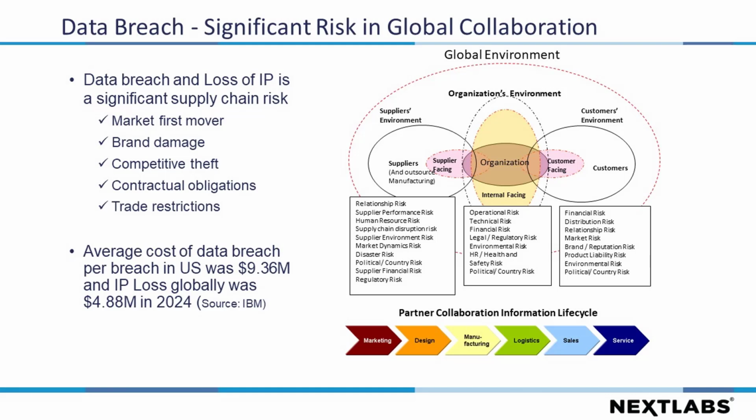Product commoditization. Many companies operate global supply chains in emerging markets and aim to sell in those same regions. If IP is leaked or stolen, predatory competitors, both local and global, can produce imitative products, driving prices down and commoditizing offerings. This leads to significant damage to brand equity, pricing strategies, and profit margins.